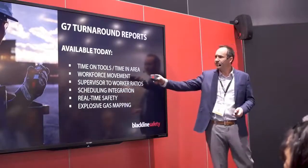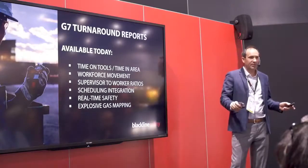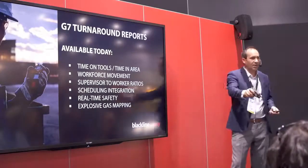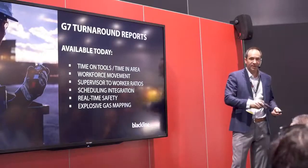So what we can do today: time on tools, time and area. So really simple. Everyone that's doing turnaround in construction likes to measure time on tools. How much time did people spend in the lunch tent, in the construction area, getting materials? How long were people standing in line at the permit shack? How long were people standing in line, over here?